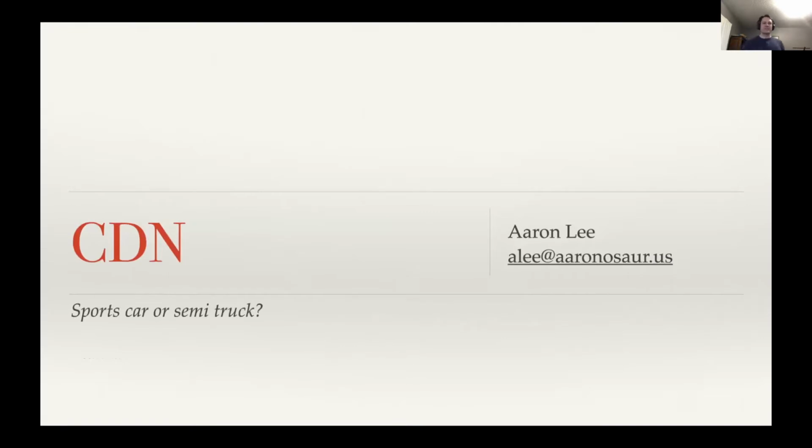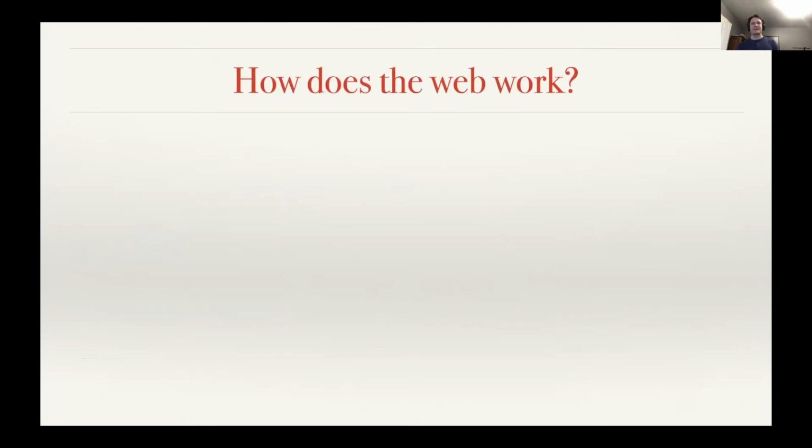So we're getting right into the talk. Is it a sports car? Is it a semi-truck? And the first thing you have to ask for that is, how does the web work? Ben, you sort of touched on this. You had a drawing just like this, where you make a request, it goes to a web server, and the web server spits back the web page. And I'm pretty sure we all know that's not how it works at all. There's so much more that goes on underneath, a whole bunch of different requests that happen.